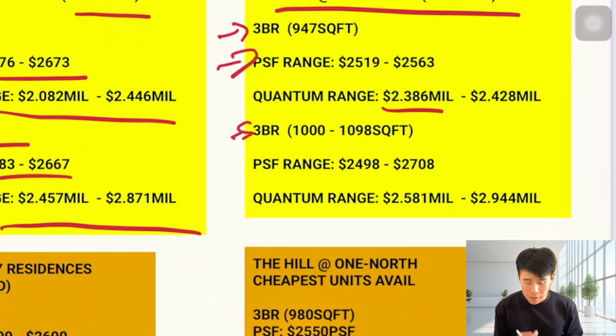And now for the bigger bedrooms, for the 3 bedroom, there are a lot of 3 bedroom layouts, so I'm just going to put it out here. It's between the 1,000 square feet to the 1,098 square feet range. And the PSF range we're looking at is from 2.5K all the way to 2.7K PSF. Quantum range, 2.5 million all the way to 2.9 million.